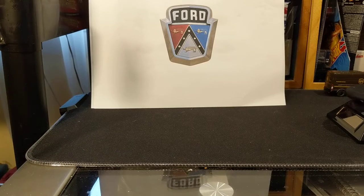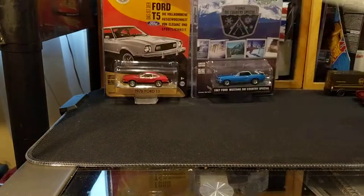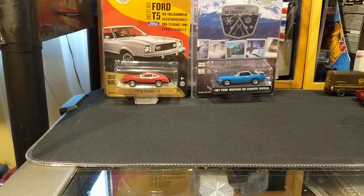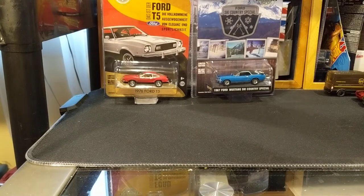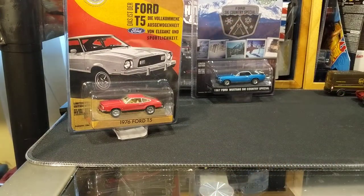Good afternoon, my friends. I'm going to do a little Greenlight Ford special. I like Greenlight. I love Ford. And I have a couple of cool models here. One that I've shown before. This beautiful gift from David Johns of Twice Diecast.